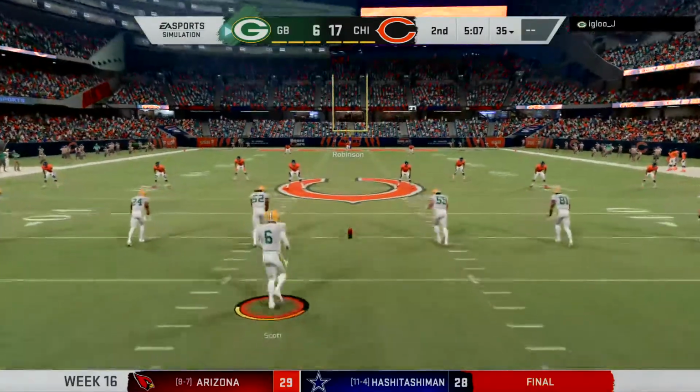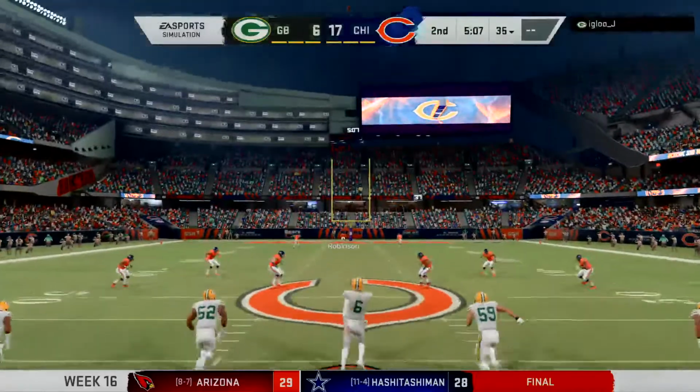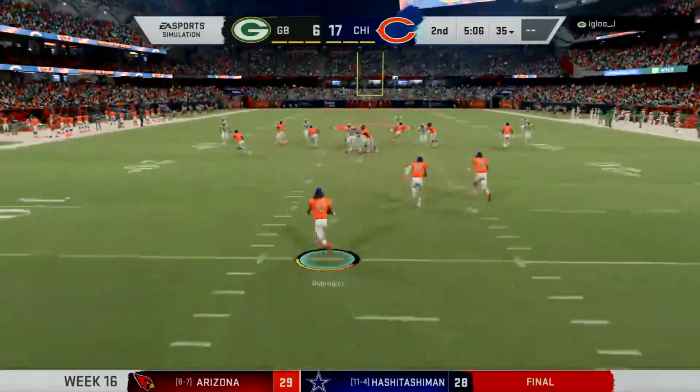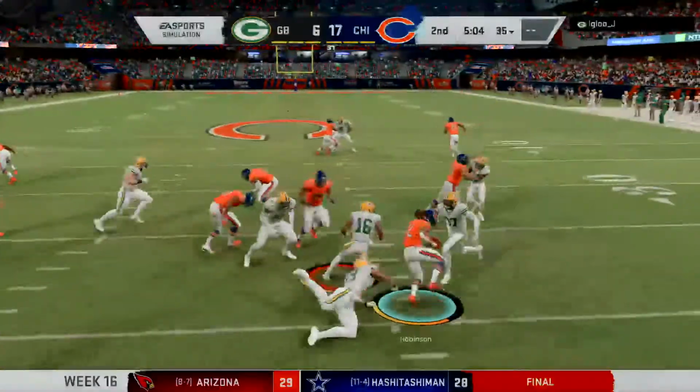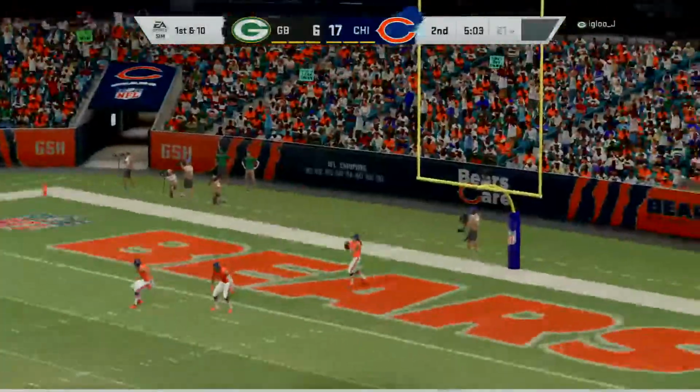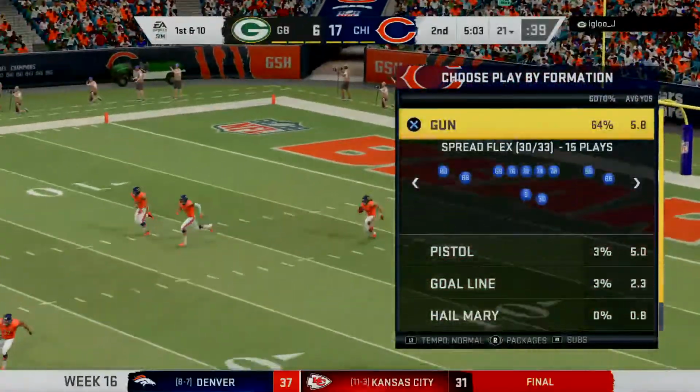So with the missed PAT in his rearview mirror, he goes back out to kick this one off. That'll be taken in the end zone. And he's able to get it across the 20, but not by much, as he's marked down at the 21-yard line.